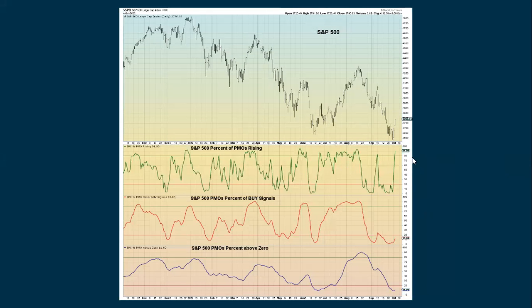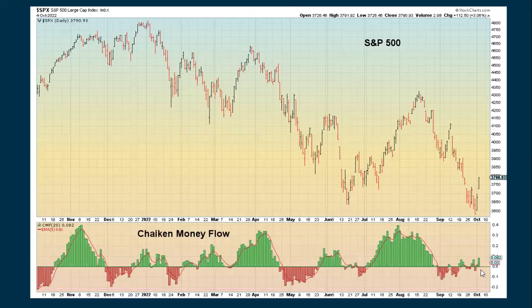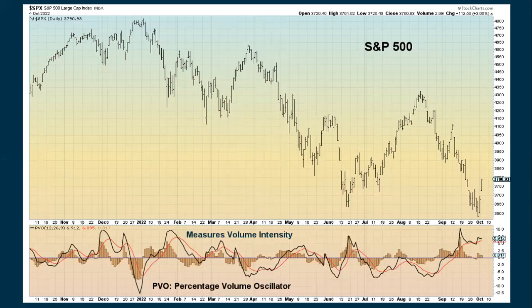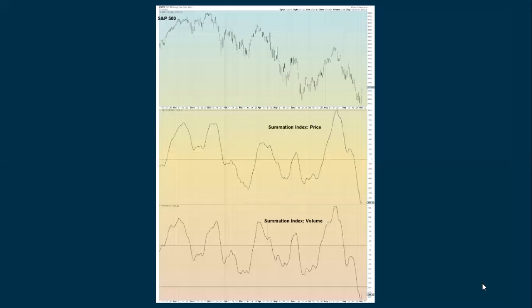But with the PMOs that are rising, we've already shot up to an extreme positive reading. We're turning up from extreme negative with the buy signals and starting to turn up from extreme negative with the PMOs that are above zero. Chaikin oscillator showing improvement. Chaikin money flow also showing improvement. Volume still is above average, so that seems to be rather healthy right now. We're seeing a decrease in selling with the vortex and an increase of buying, but it's still negative overall.